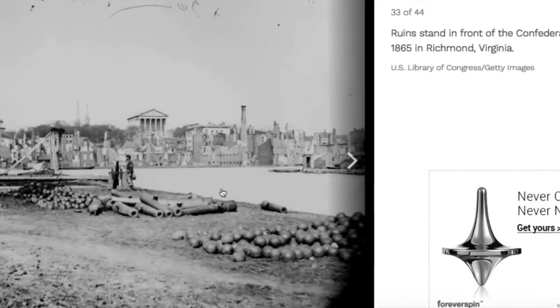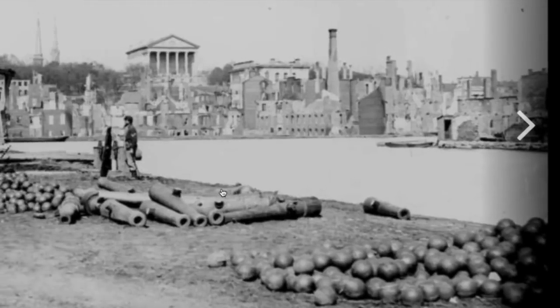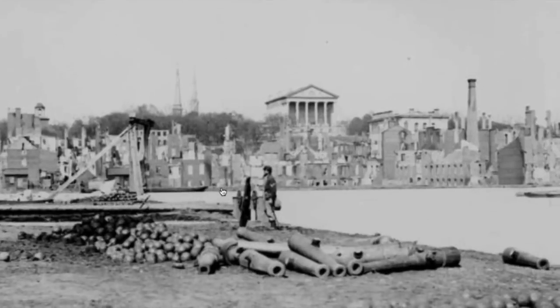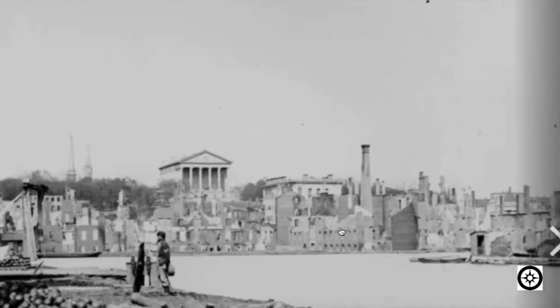I mean, look at these massive, what appear to be brick columns or supports for this wall or whatever. Just really amazing. And again in front of the Confederate Capital in 1865. Look at this city. The ruins in 1865, Richmond, Virginia. 1865, less than 100 years after the inception of the nation. And here we have this complete build-out of a city, and yet already in ruins.